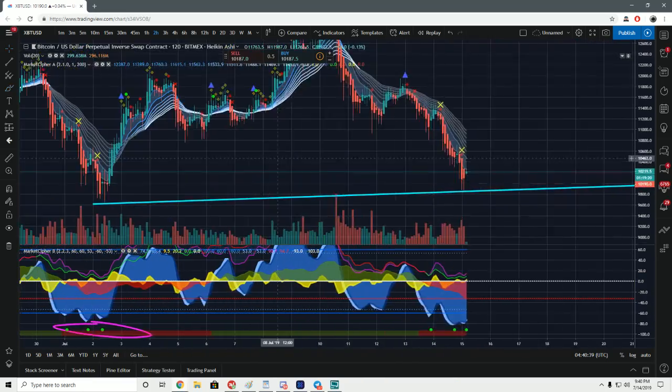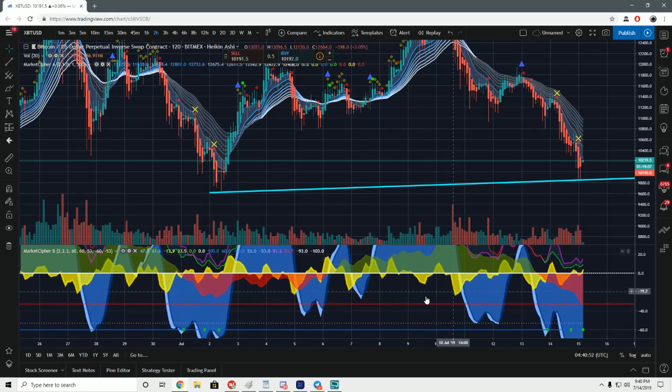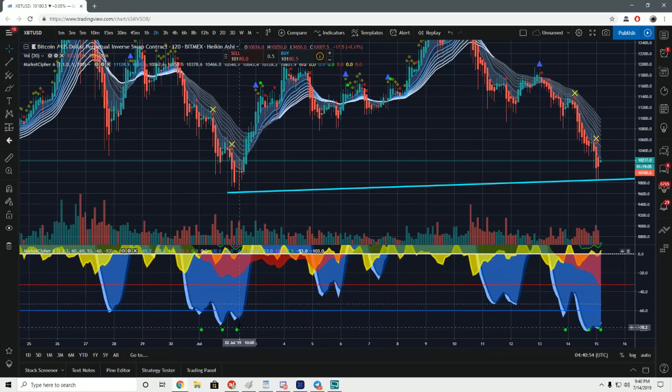Technically, actually, look at this. You see right here, this is actually technically a trigger wave. An anchor and a trigger wave can be on the same big blue wave. You have a longer one right here, a shorter one right here.